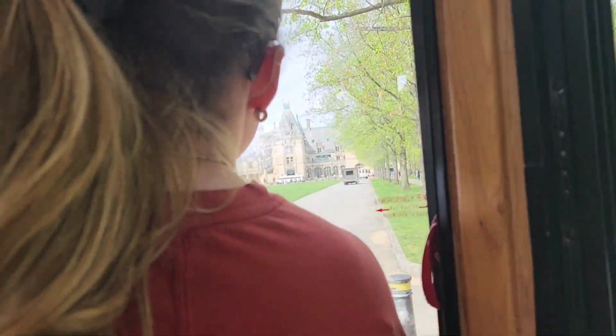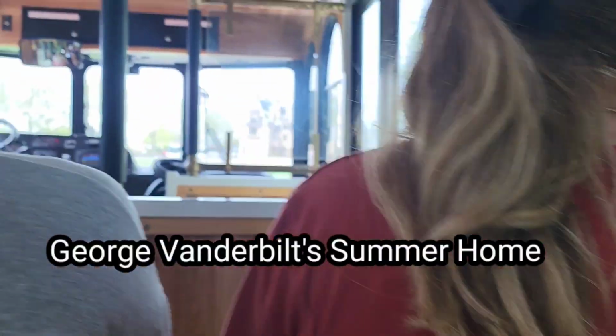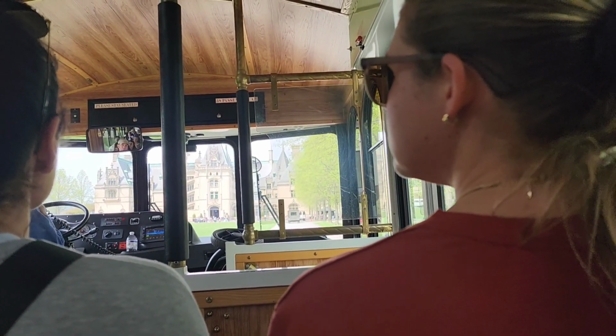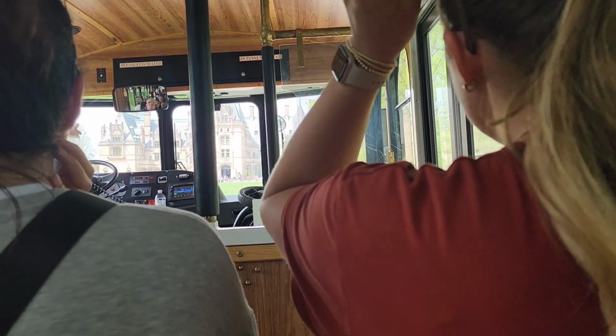This was George Vanderbilt's little summer getaway cottage back in the day. There's many rooms. I think the basement's even got a basement. Now, even though they do have that fancy indoor plumbing. You can park and walk, or you can trolley.